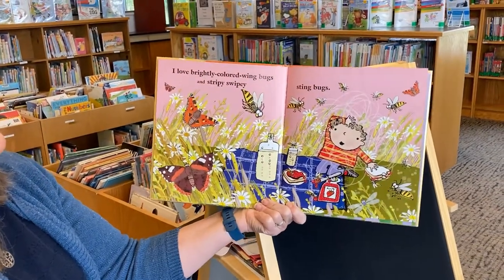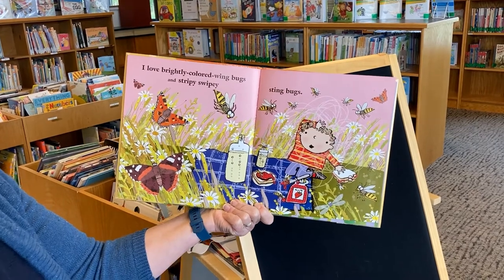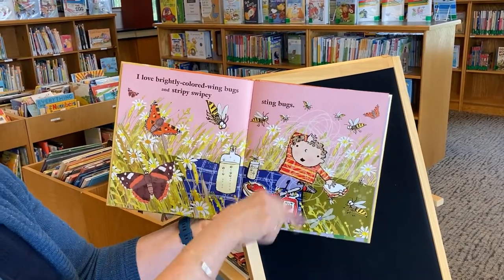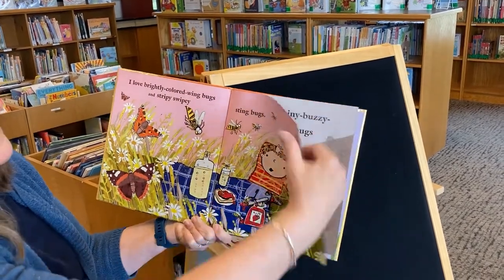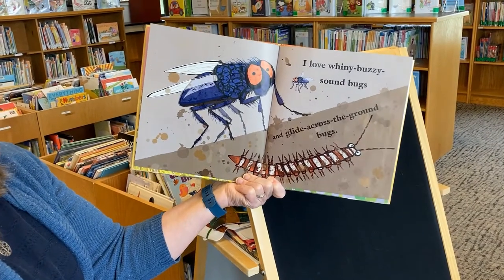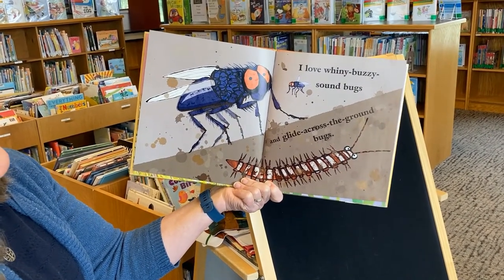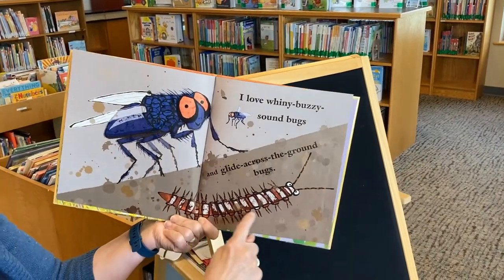I love brightly colored winged bugs and stripy, swipy sting bugs. Look at the butterflies. Oh, and the bees. Oh, those bees, they like jam and they like lemonade. I love whiny, buzzy sounding bugs and glidey across the ground bugs. That looks like a big old fly. That looks like maybe a centipede.